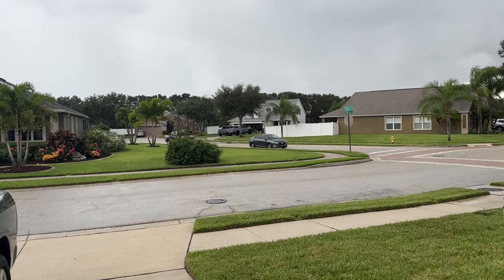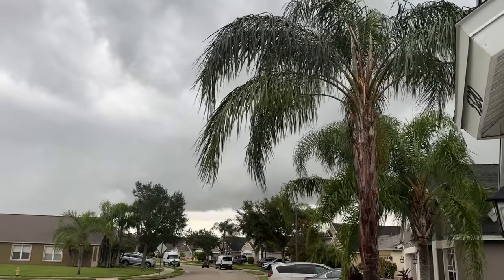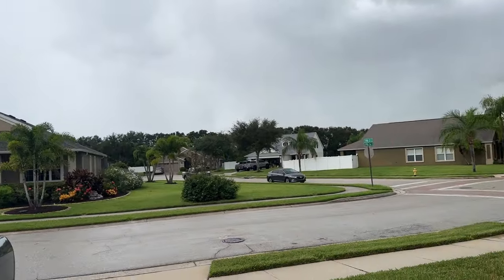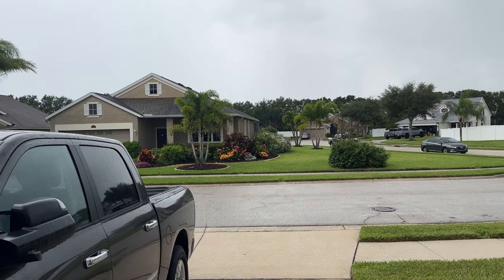So it got calm again. The wind's blowing a little bit, not much. The rain stopped already. So maybe that's all we get out of that squall line. We'll have to see where the next one's lining up.